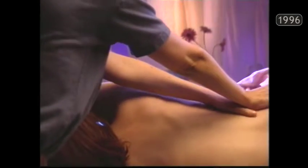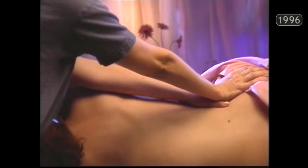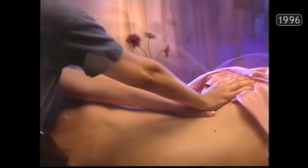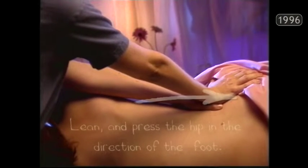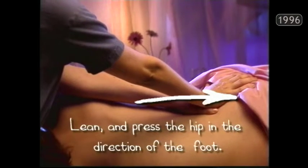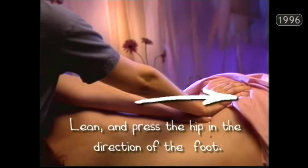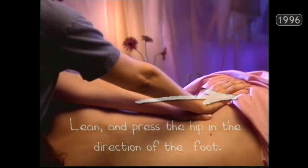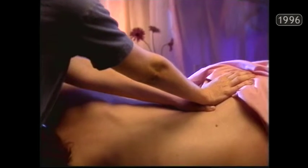Before applying the next variation, raise her right arm carefully and lay it against the side of her head. Place the web of one hand as before so that it surrounds the hip, then partially overlap the web with the other hand, offering support. Lean and press the hip in the direction of the foot. Hold this stretch for at least 15 seconds and repeat as often as she wishes. When you finish each stretch, be sure to release the pressure slowly.